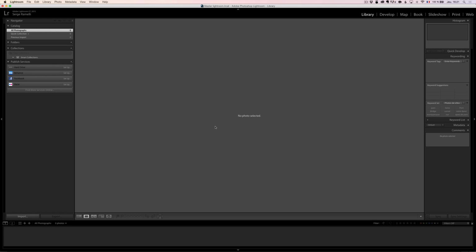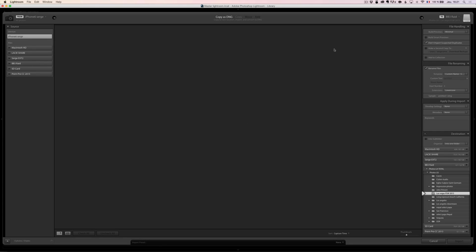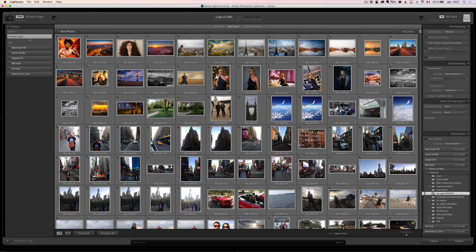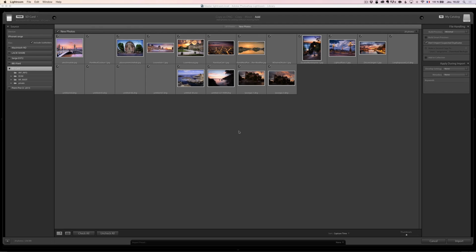So to import your first photo, you just go to File, Import Photos and Videos, and mesdames et messieurs, it is absolutely crazy. The way it works is like this. Here on the left, you've got all the devices which are connected to your computer. There I have an iPhone that's connected. I'm going to go to my SD card, which is here, and I'm going to include subfolders.